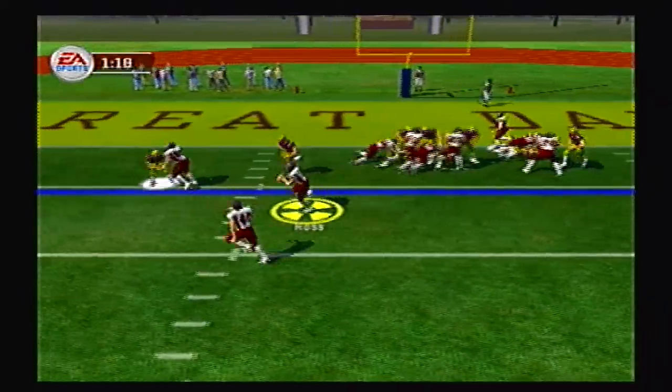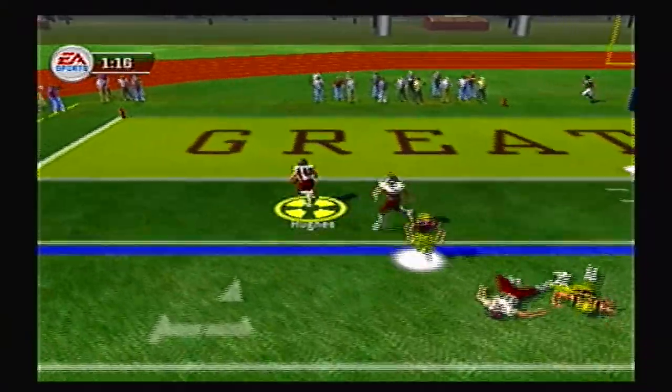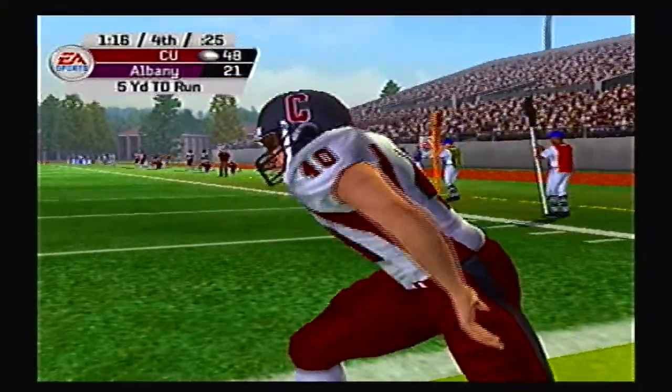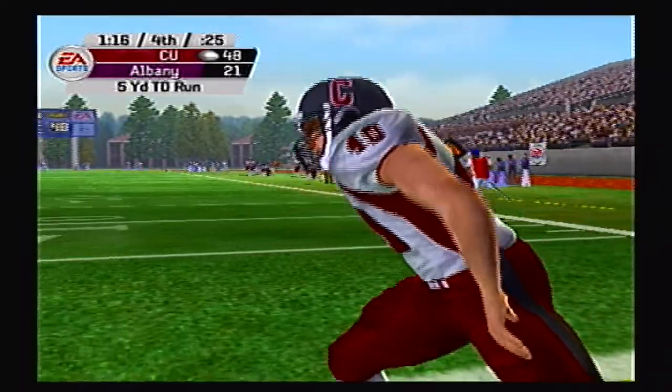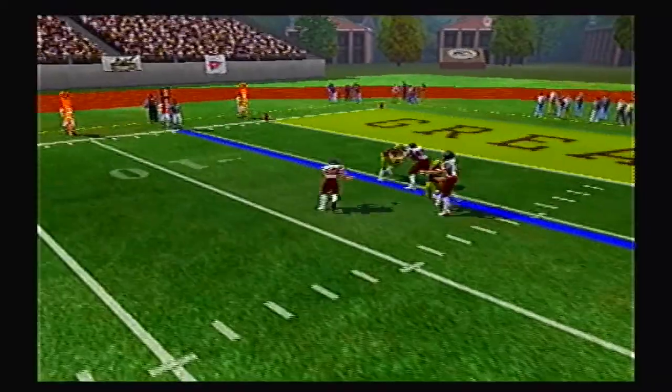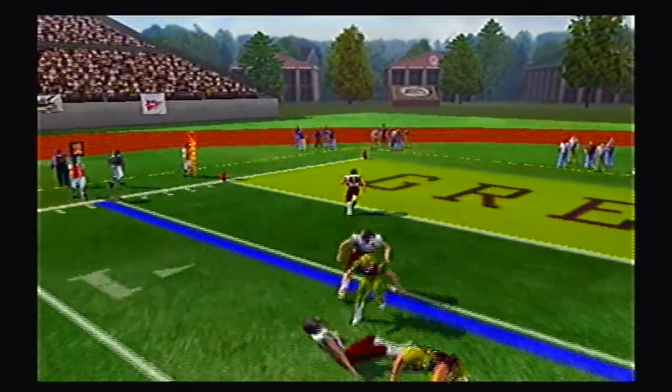Later on in their drive, Ross options out left side, pitches it to Hughes, and he's going to walk into the end zone with a minute and 16 seconds left on the clock. Hughes telling the crowd that he can't hear them, and it is quiet here in Albany. You can hear a pin drop in the stadium.